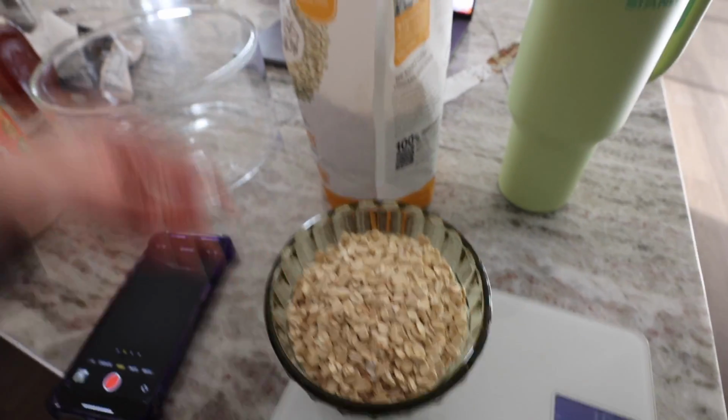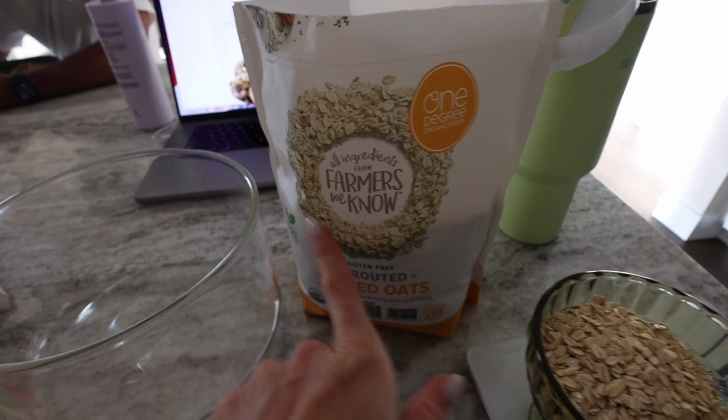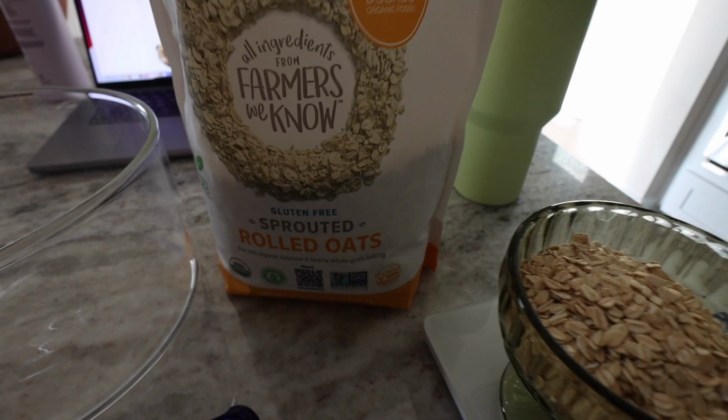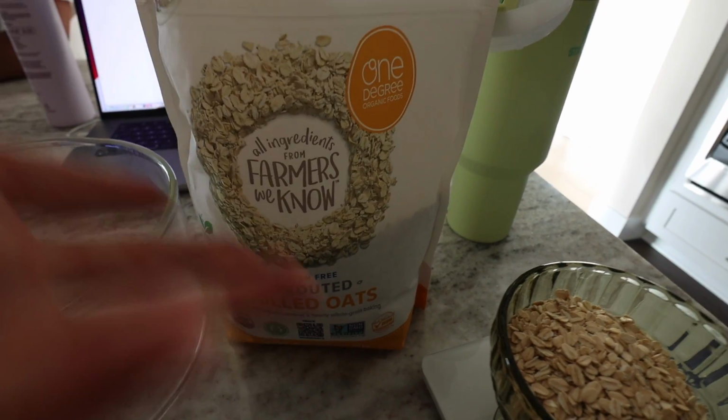Okay, we're gonna do a full cup of rolled oats. I'm doing these ones right here, which is the 1 Degree all ingredient Farmers We Know. I normally do the quick oats, and that's what Jay uses as well. But the rolled oats are really good if you're gonna do like overnight oats or obviously like protein balls.